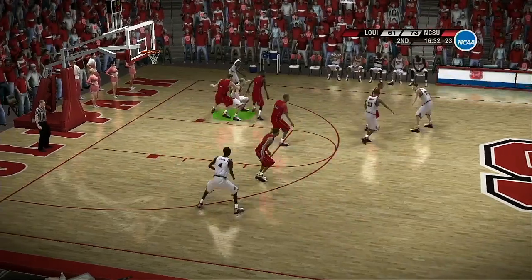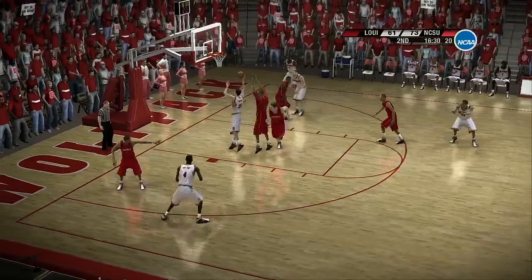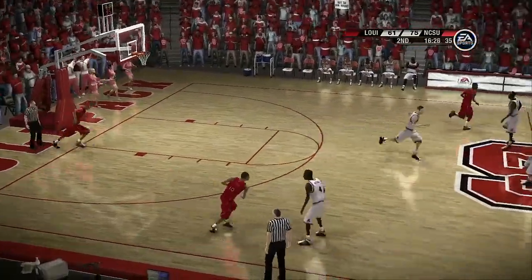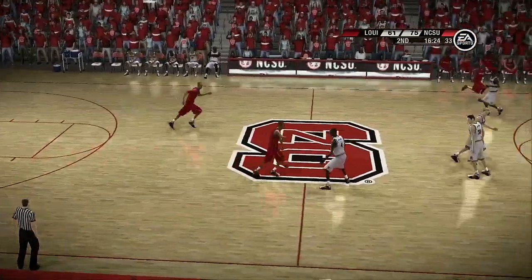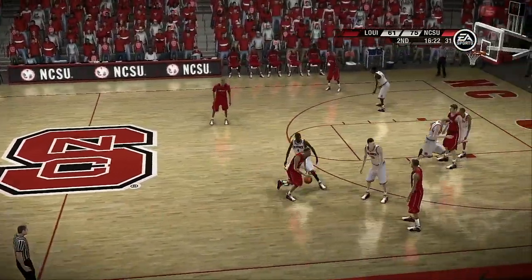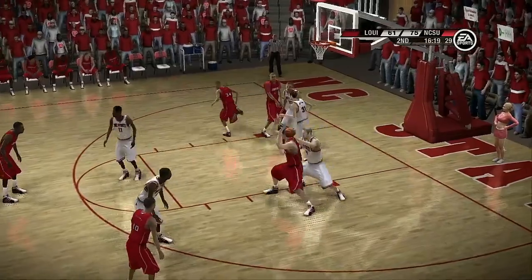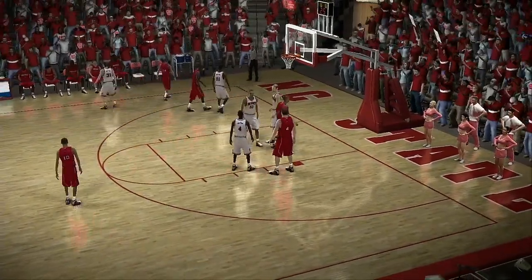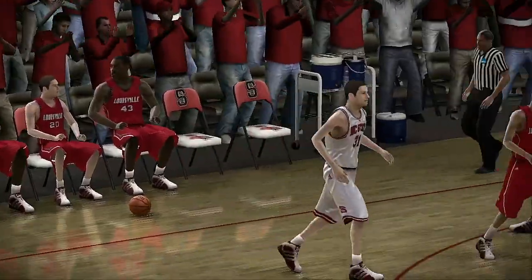Gives it up. There's a high screen. Looking for the foul. And he'll kick it back outside. Defense playing up. And the ball goes out of bounds.